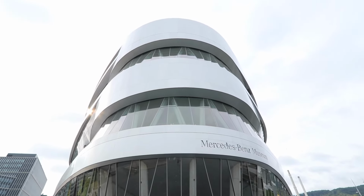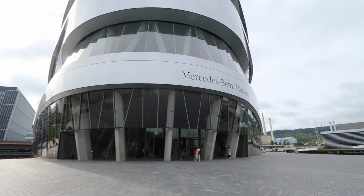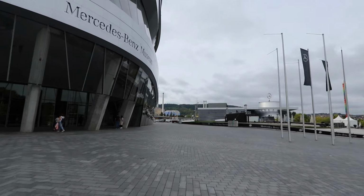Beautiful. Beautiful design. Okay, I'm excited actually. I'm gonna try to actually take this museum in and learn something and then film when it's necessary, you know? I don't wanna film so much. I wanna like actually learn some things.